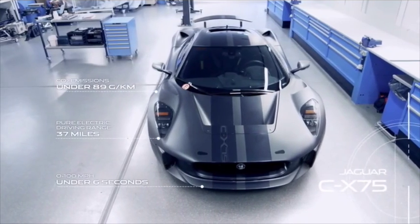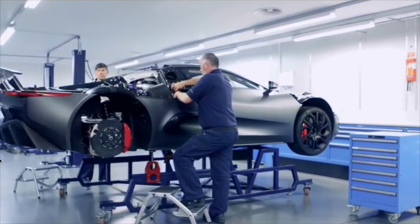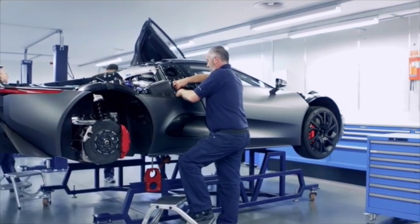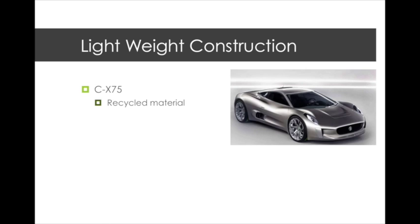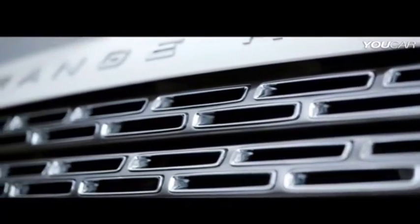For example, aluminium sheets are used to form the body panels and are made of recycled material. Jaguar Land Rover is thinking of expanding that same manufacturing process across more of the model ranges in the future. The all-new Range Rover benefits from the latest aluminium body technologies, which results in it being the world's first all-aluminium SUV, weighing 420 kilograms less compared to its latest model.